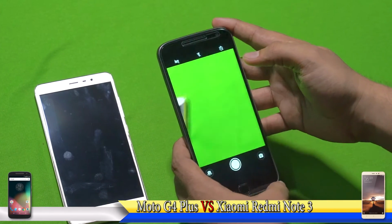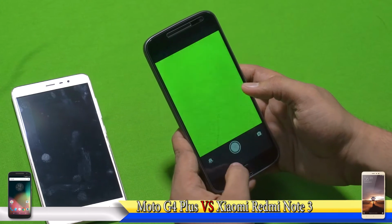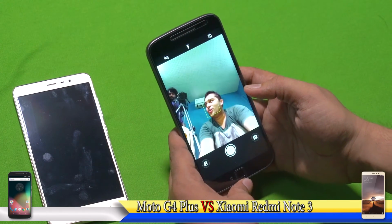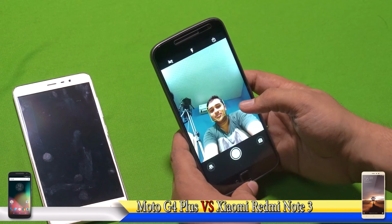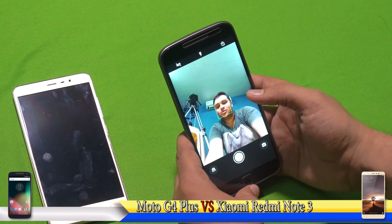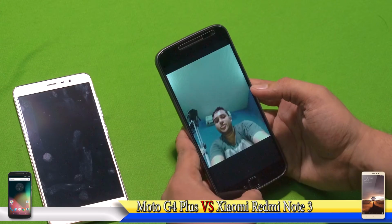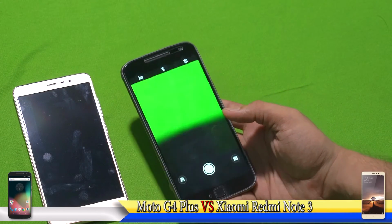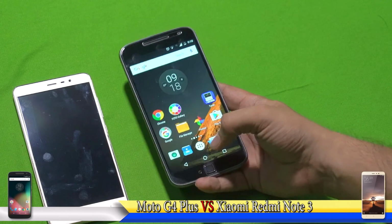Now as we are comparing the cameras, let's check its front camera. Okay, quite a clear one. Nice. The clarity of this cell phone is a little bit, or I must say much greater than the Xiaomi Redmi Note 3. Even though the specifications match, user can easily distinguish between the camera functionalities.